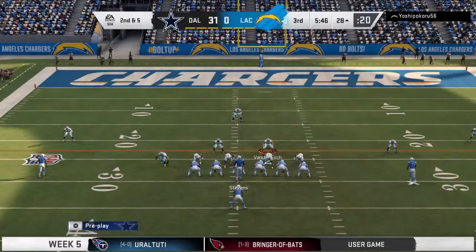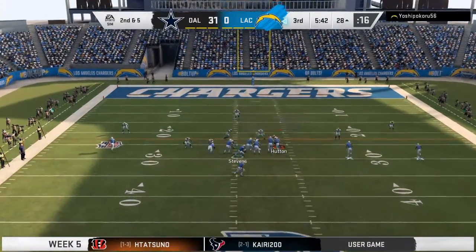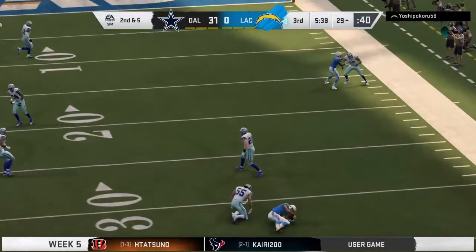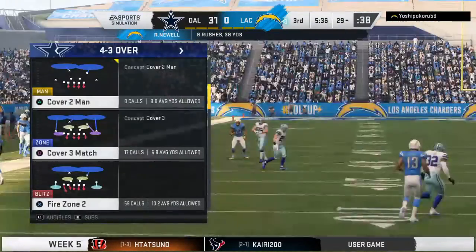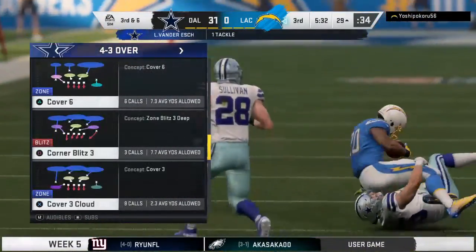After the pickup of 5, here's 2nd and 5. It's a party now. They'll keep it on the ground. Newell, and he went nowhere. He'll lose yardage back to the 29. It'll go as a loss of a yard, and it'll set up third down.